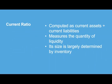So if we dig in a little bit to some of these ratios specifically, the current ratio is actually one of my favorites. Specifically, it is current assets over current liabilities. It measures the quantity of liquidity, like I mentioned earlier, and its size is largely determined by inventory. So if you think about current assets over current liabilities, and we learned earlier today that current assets are things like cash, accounts receivable, inventory, prepaid expenses, and you're going to divide that by current liabilities, which are going to be things like accounts payable, accrued liabilities, maybe vacation payable, payroll liabilities, things like that.